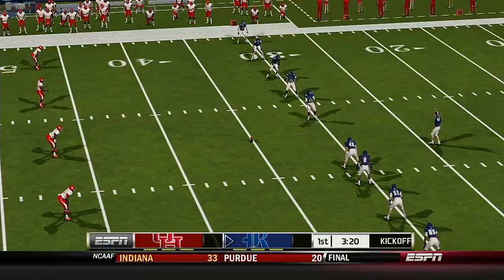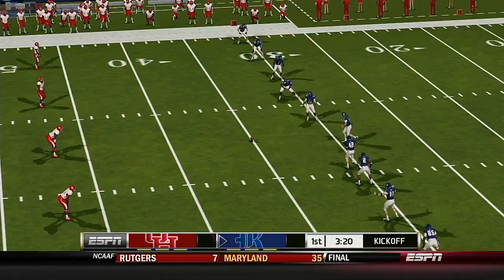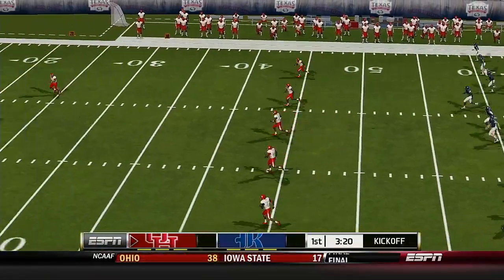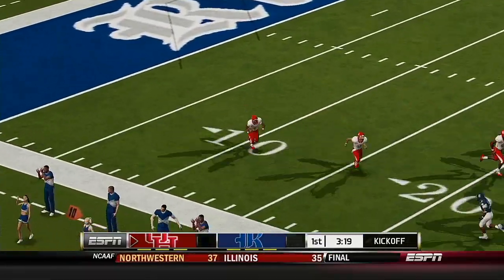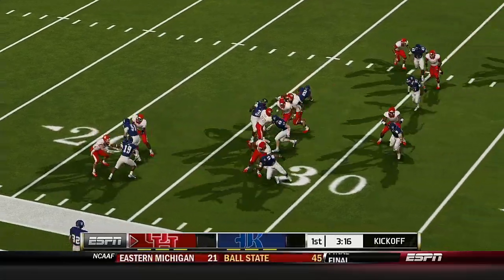Thanks, Reese. 7-0 game here. Jacobs gets set to kick this one away. He kicks it off, and he got all of that one. He's to the 20.